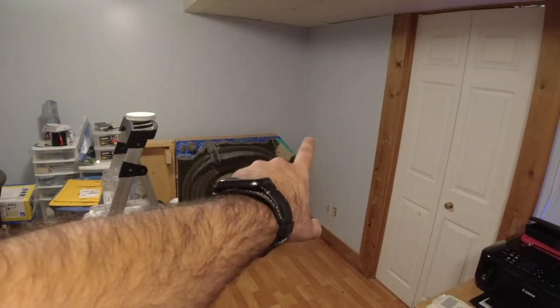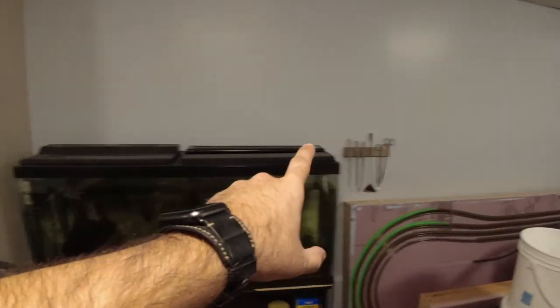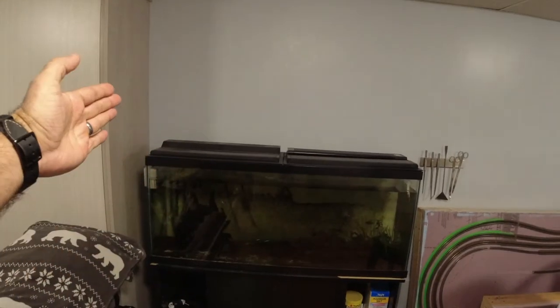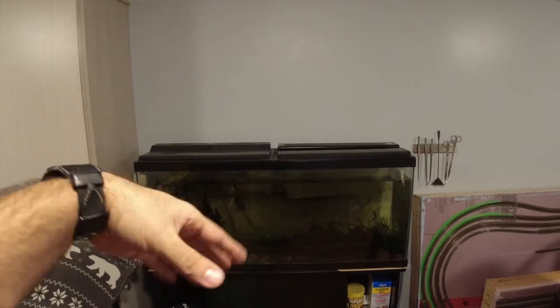So realistically, the layout's going to go across that wall, then across to this wall right here, up to more or less over here. Yeah, the fish tank's going to be moved.